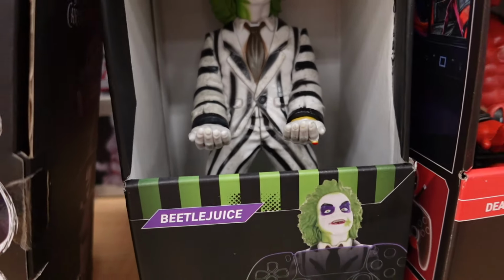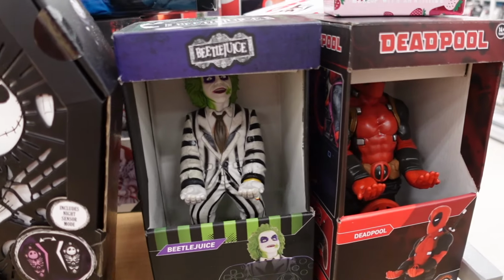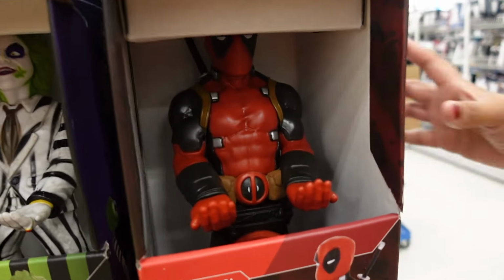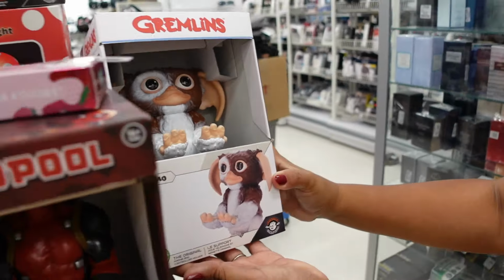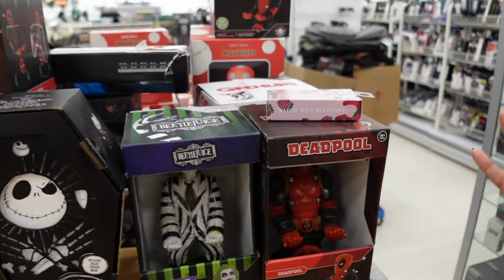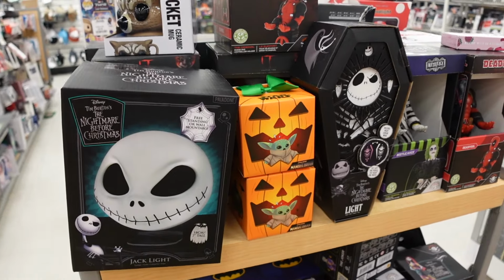That is awesome. That's so cool. And how much are these? I think they're 15 as well. Oh yeah, $14.99. They've got Deadpool. That's technically Disney, right? Marvel. And Gizmo, and we're sorry, guys. I know we're trying to find Disney stuff, but there's so many cool things, man, that are not Disney stuff.